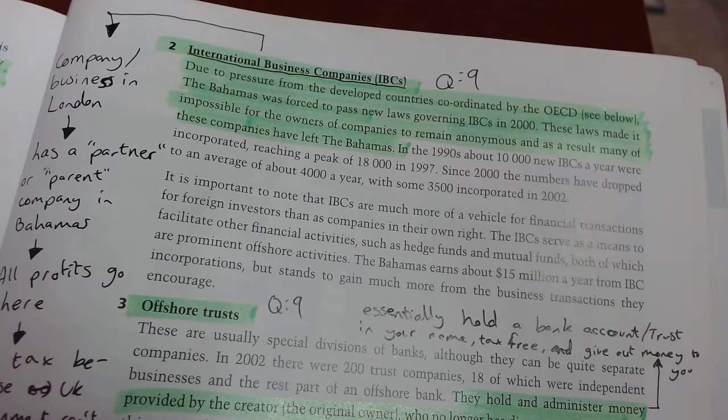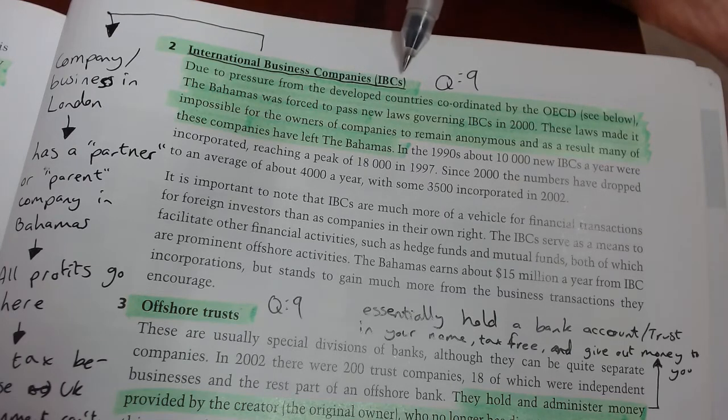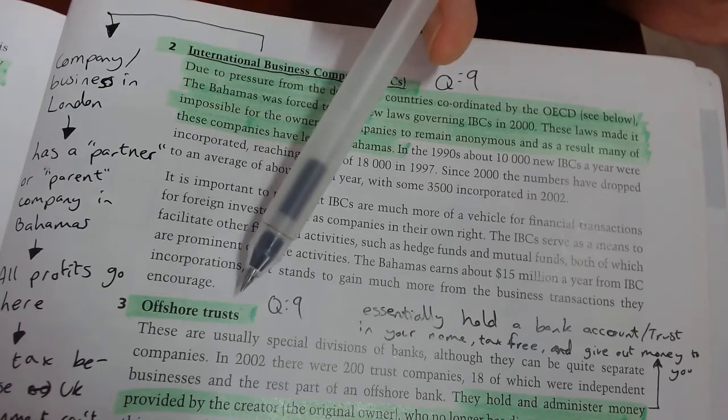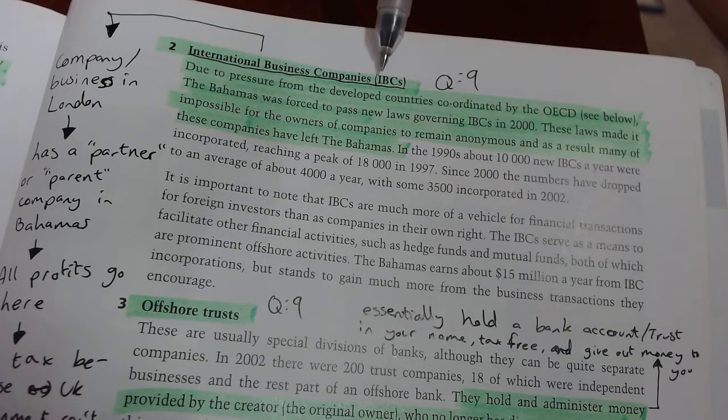All right, now again, the next one we have, okay, one type of banking is offshore banking. The next one we have is something called international business companies, IBCs. Again, you can write question 9 beside this, but you're going to look at offshore trusts very quickly as well. You can write question 9 down there. If you think about what this name means, it means nothing. What is a business company? Okay, all businesses are companies, and all companies are involved in business.